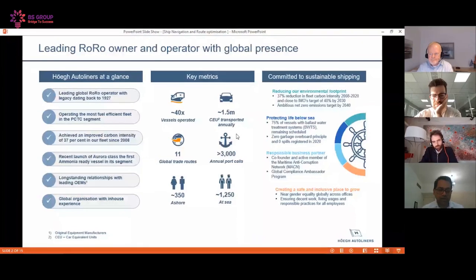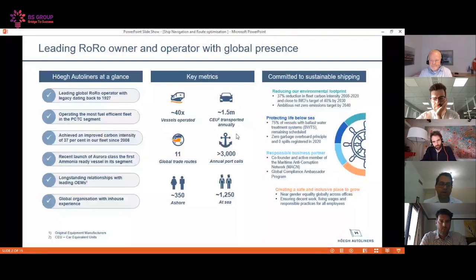And of course, there are long-standing relationships with the customers and the global organization. The key metrics are: we are operating 40 vessels and carrying 1.5 million car equivalent units, 11 global trades, and more than 3,000 port calls. Importantly, in line with the theme of our discussions today, we are committed to sustainable shipping. I mentioned the CII, but there is also a goal of achieving a zero emission target by 2040. There are other initiatives focused on protecting life below water, being a responsible business partner, and providing a good working environment. Next slide, please.